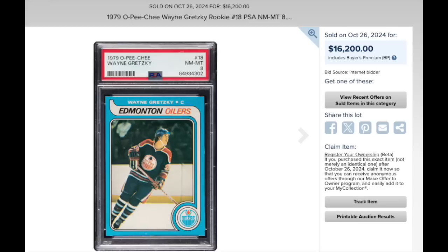And average of recent sales of PSA 8s, meaning over the last three months or so, ranging roughly 12 sales, is about 13,000. So this sale is a little bit on the high side, about 20% over what you would sort of call going market rate. Perhaps the nice eye appeal helps to account for some of that.